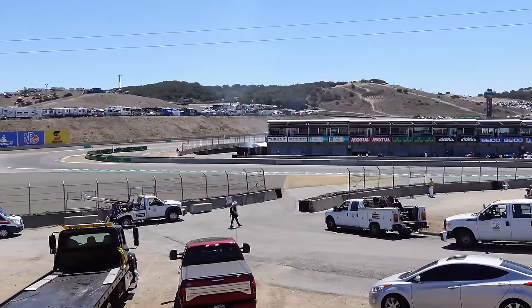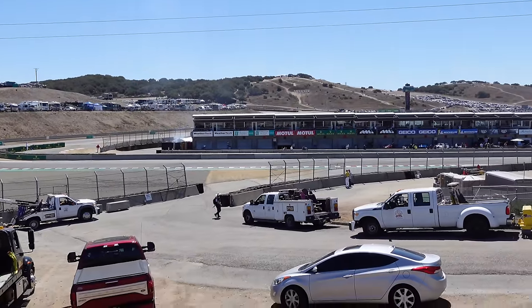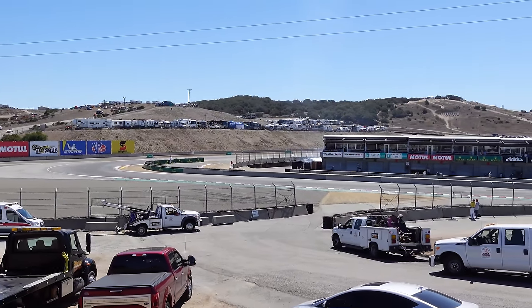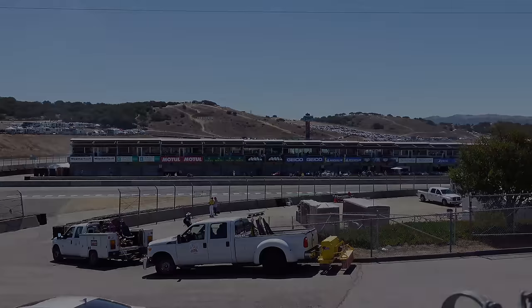It's Saturday here, Monterey Car Week. We've got the Rolex historic racing today. There's some incredible cars in the paddock and on the track. We're gonna check as much of it as we can for you guys and get some great footage. It's gonna be an awesome day here.